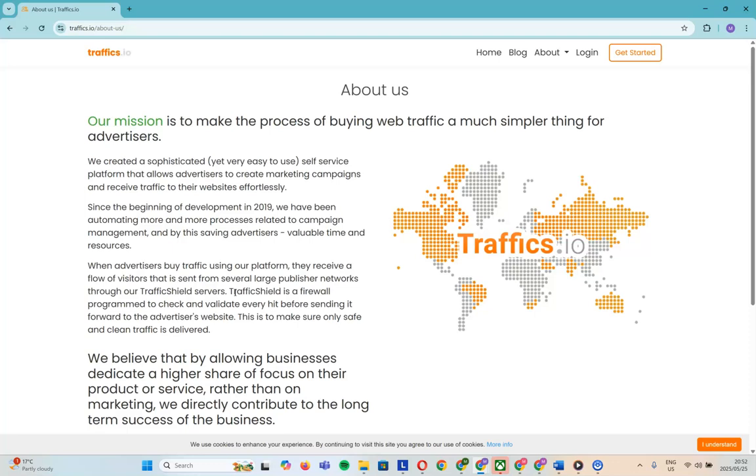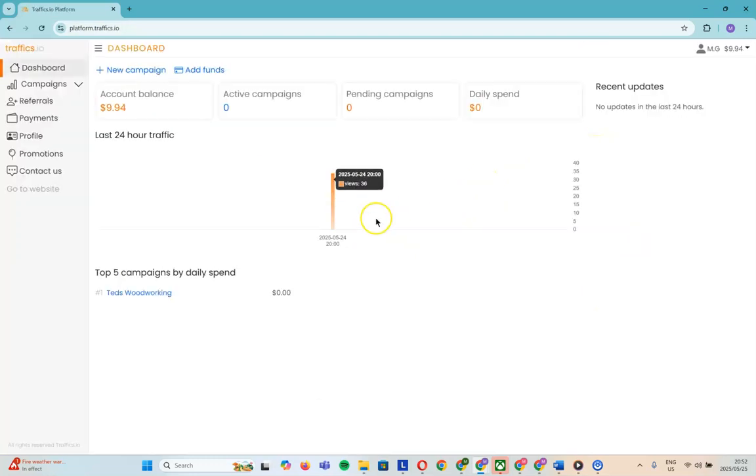Now, what I want to mention here is that because it is low cost traffic, and because it is traffic that is not necessarily focused on, for example, just Make Money Online, you're going to get more clicks. Some of them may not be as specifically targeted, and so you may need to get more clicks in order to get more opt-ins, more sales, etc. But I'm going to show you in a second how much I actually spent, which I think is an absolute steal. So let me log into my back office quickly.